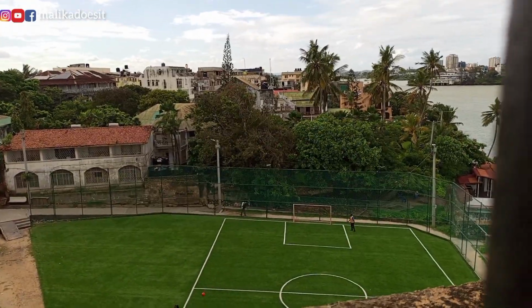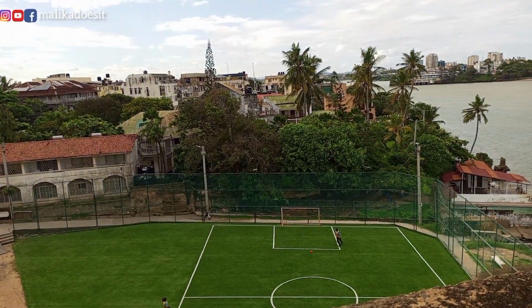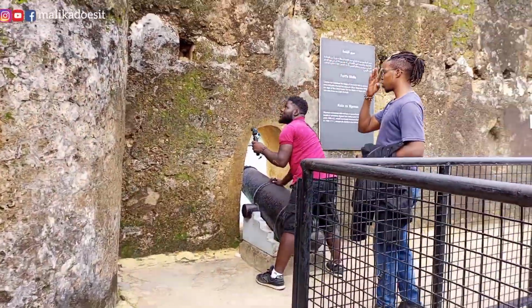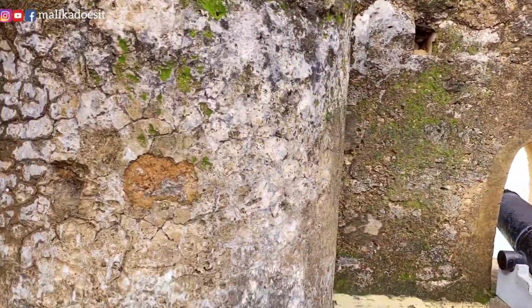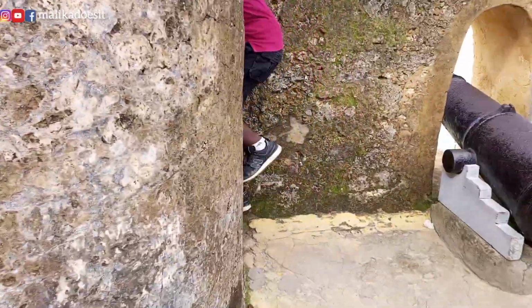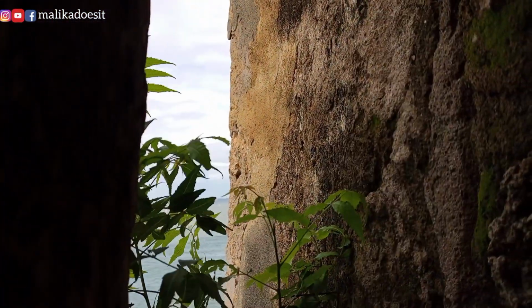We have a very nice court down there. I know you guys can see it. Towers. If you go inside, can I go inside? Yeah, you can go inside. This is a watchtower, guys. Malika, come and see the watchtower. It has openings to see enemies from all directions. So this is how they used to see enemies.